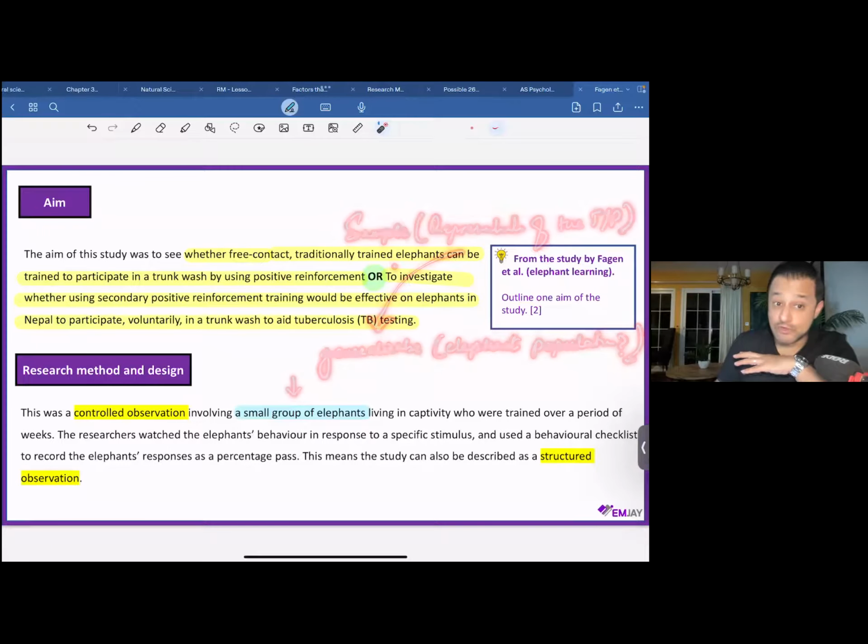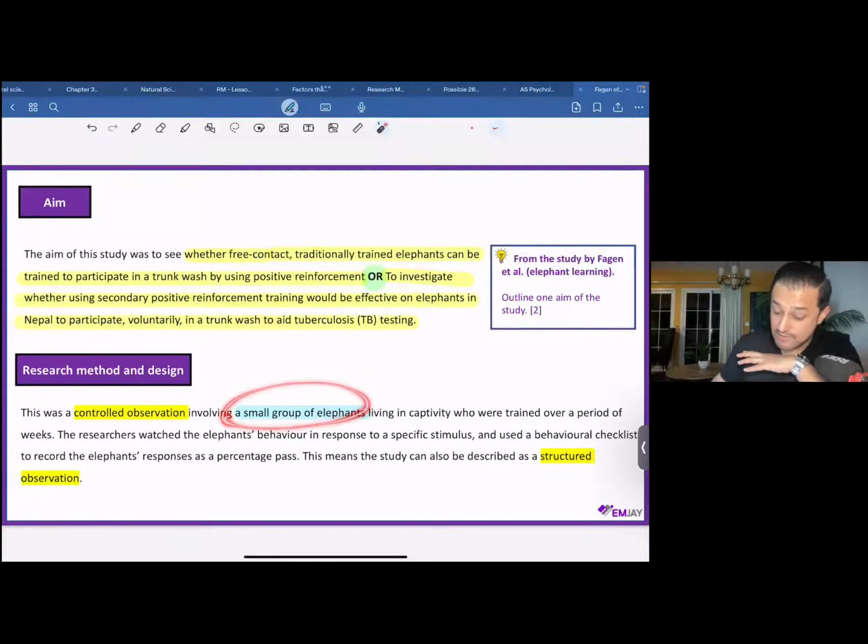So this was a controlled observation involving a small group of elephants living in captivity who were trained over a period of weeks. The researchers watched the elephant's behavior in response to a specific stimulus and used a behavioral checklist to record the elephant's responses. Now, when we talk about this behavioral checklist being used over here, this particular research might also be referred to as a structured observation, right? There were a number of behaviors that these elephants were checked upon.